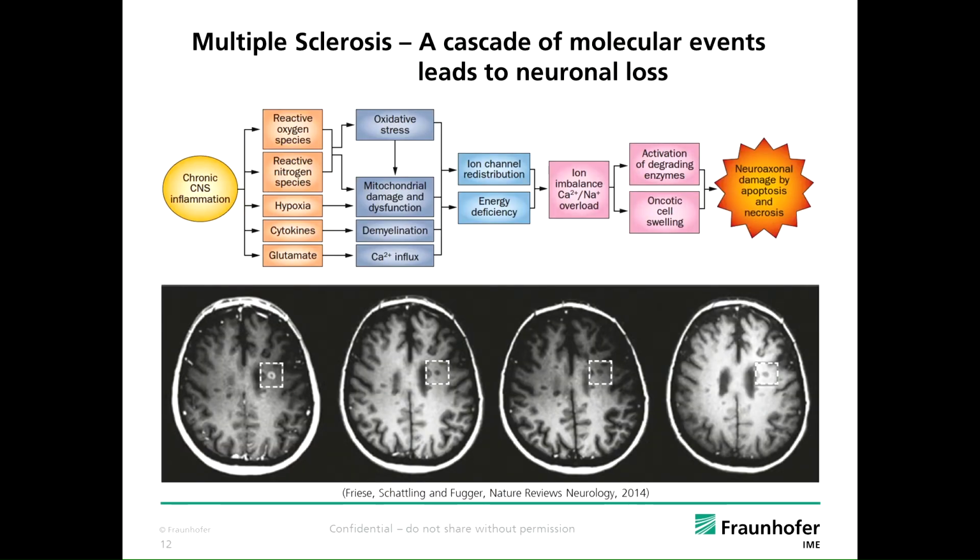And the cascade of molecular events leading to this damage is more or less clearly defined, and at least this is our version of the reality: this chronic CNS inflammation creates a milieu of, on the one hand, reactive oxygen species, hypoxia, cytokine overload, pro-inflammatory cytokines, but especially glutamate stress. So you have a high concentration of glutamate that leads in particular to calcium influx into the cells, ion channel redistribution, energy deficiency, and then an overall imbalance of the ion situation. And in the end, oncotic cell swelling and neuroaxonal damage, and death by apoptosis or necrosis.